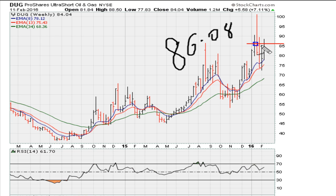So the question was, what was one to do after this failed breakout? Generally speaking, it depends on your entry. If you are trying to play the breakout, or if you bought the stock above 86.08, then of course you have to have considered a stop once it started failing, or get out once it moves back below 86.08.